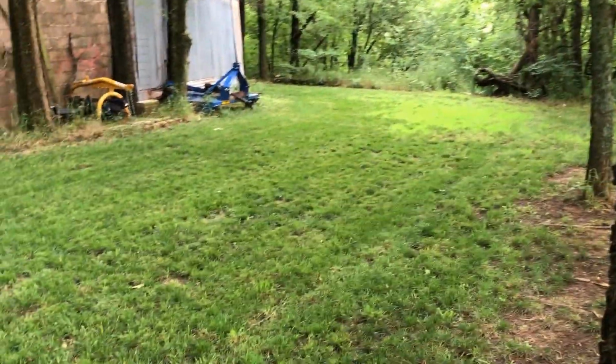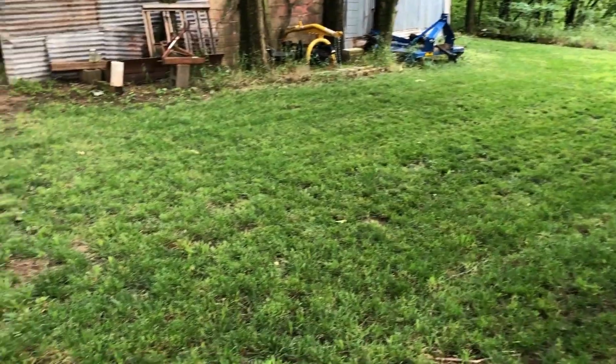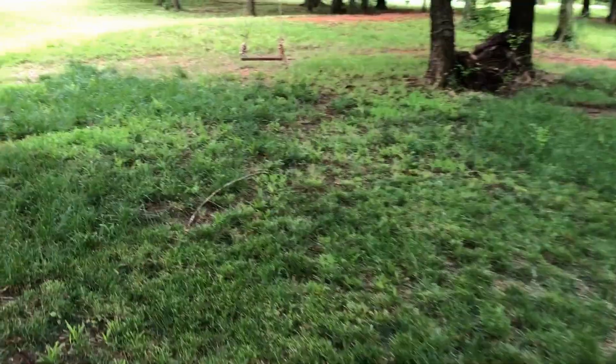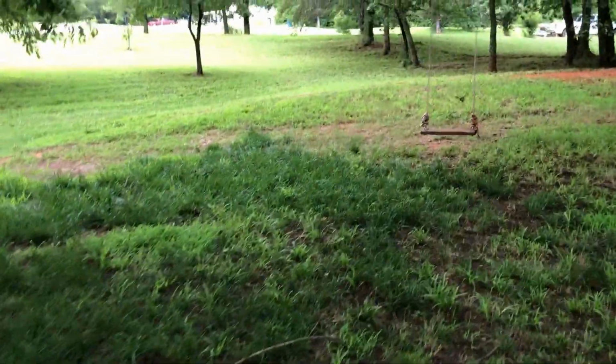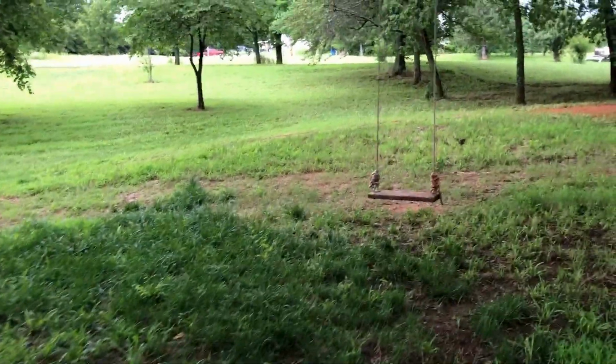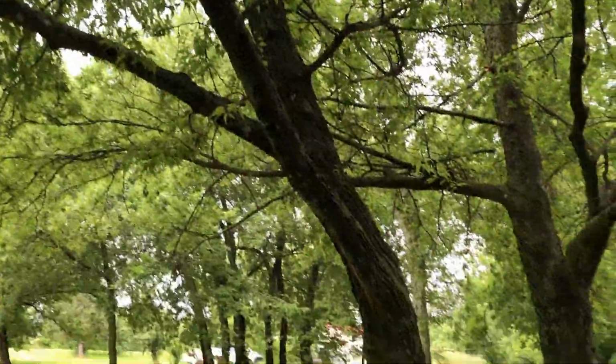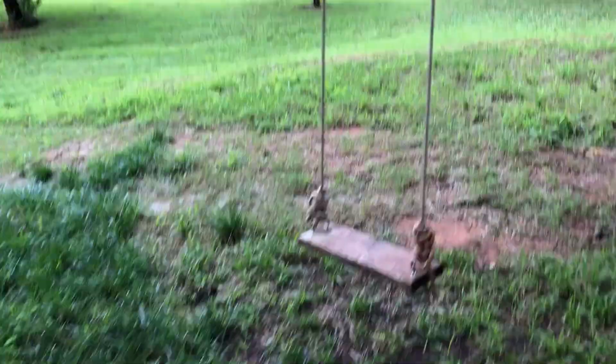Doesn't that fescue look nice when it's just been mowed? Fescue is some pretty grass. It's hard to keep thick though. I'll be reseeding this again in the fall. This is its 2nd year. So we moved the kids' swing over here to this tree. It looks pretty solid. And they've been using it over here.